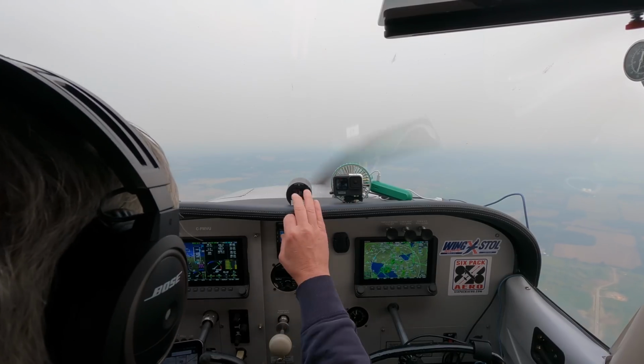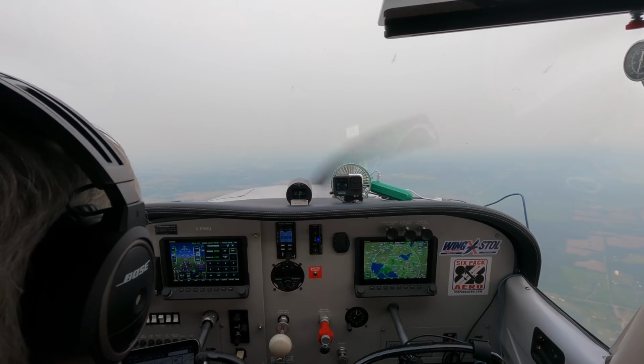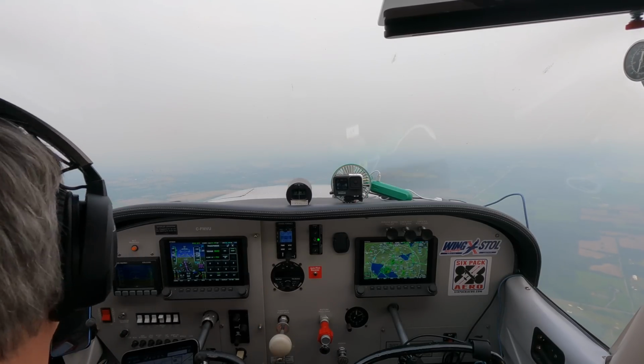Oshawa Tower, Mike Victor Uniform clearing the zone at 3,000. Mike Victor Uniform, thanks, change to our frequency. Thank you very much. Have a great day. Toronto, this is Foxtrot, Mike Victor Uniform. Foxtrot, Mike Victor Uniform, terminal. Terminal, Mike Victor Uniform, Cessna 172 just departed Oshawa on a VFR flight plan to Goderich, requesting flight following if possible. Mike Victor Uniform, squawk ident 0042. Mike Victor Uniform, identified 3,200 feet, altimeter 3002.